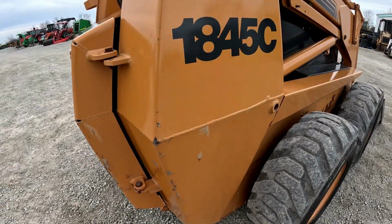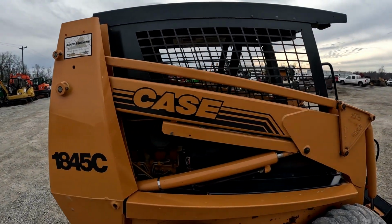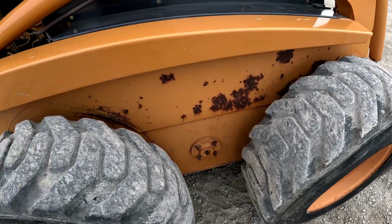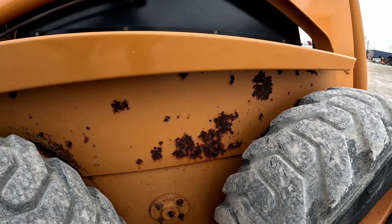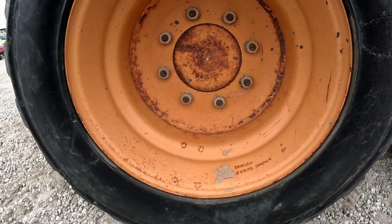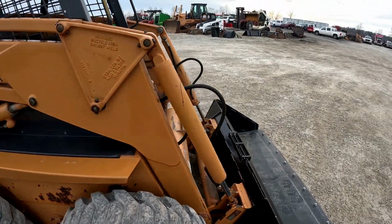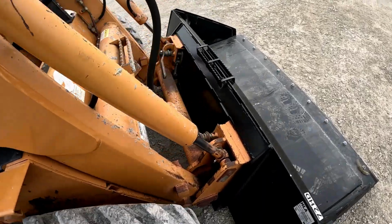Nice original old machine, obviously pre-emissions. Kind of hard to find them this way anymore, especially with 1,040 original hours. Tires on this side match up. Again, some paint flaking off there behind the wheels, just where they get scratched from dirt and rocks chipping, flipping up. A little bit of cement splatter there on that rim. There are no cracks or welds or plating anywhere on the loader arms or the back of the skid steer mount plate.